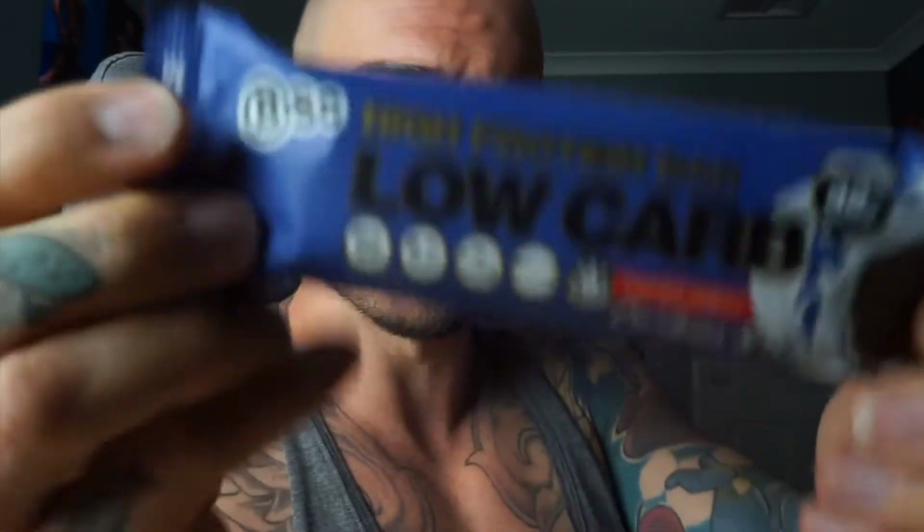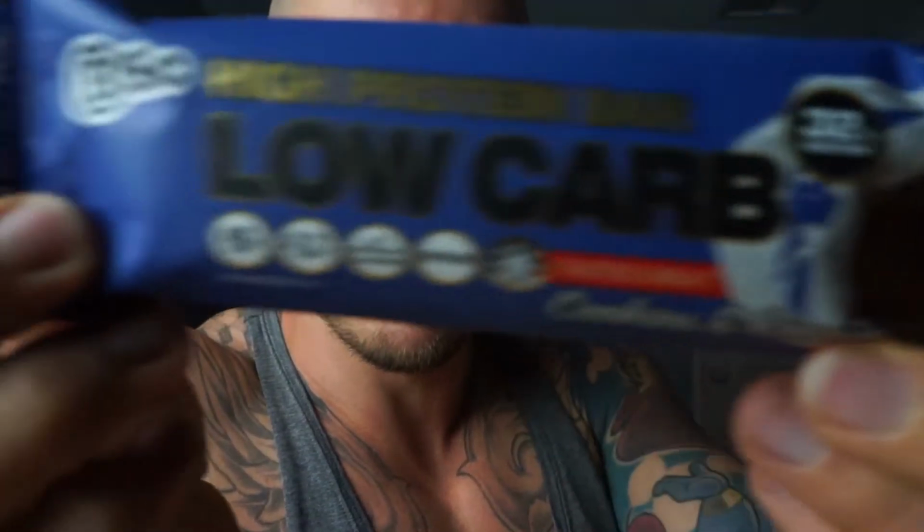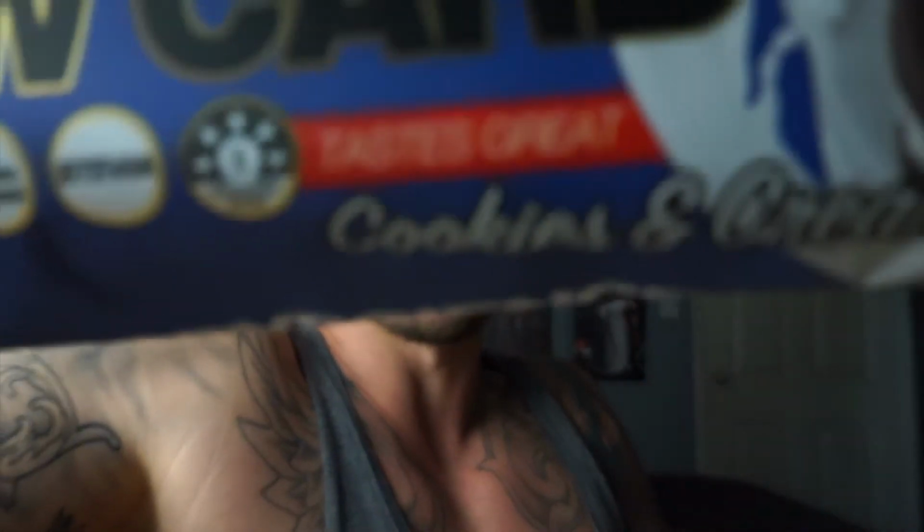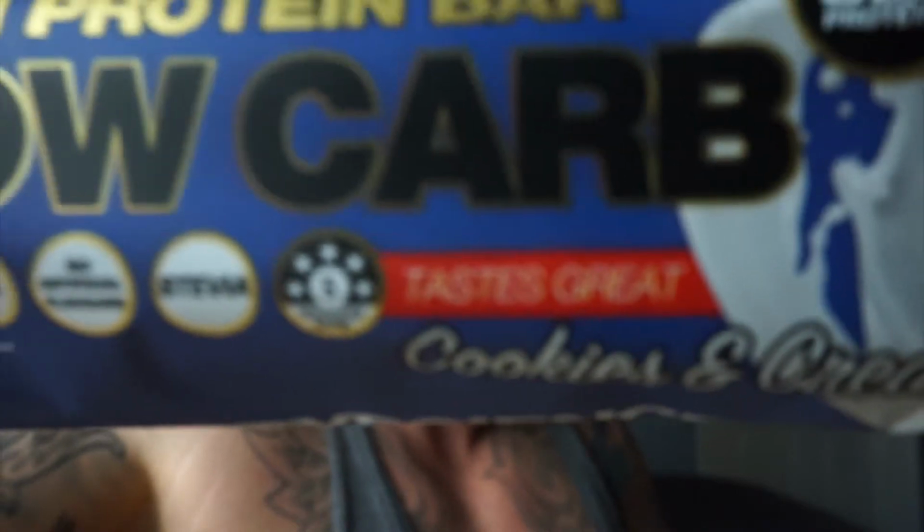This next one is a BSC one. This one here is obviously a high protein bar. Let us know, as I said before, if you've tried any of these, let us know in the comment section below. 32% protein. It says tastes great in bold. See that? Tastes great. So let's see if their marketing or slogans back it up.